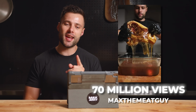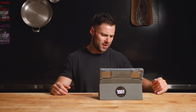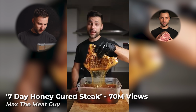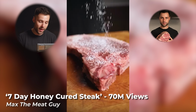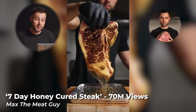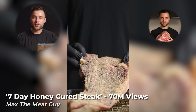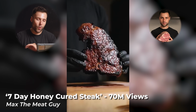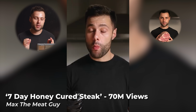Let's move on. With 70 million views, we have the 7-day honey cured steak from Max the... Wait, that's me. Let's revisit our 7-day honey cured steak. The key was seasoning before the honey, heavy with salt and pepper. That was actually just a prime grade porterhouse. Wasn't Wagyu, but the marbling was crazy on that one. Seasoned again. Now I know you guys watching this think that steak was just way too sweet. There's no way it tasted good, but I promise you it was absolutely phenomenal.